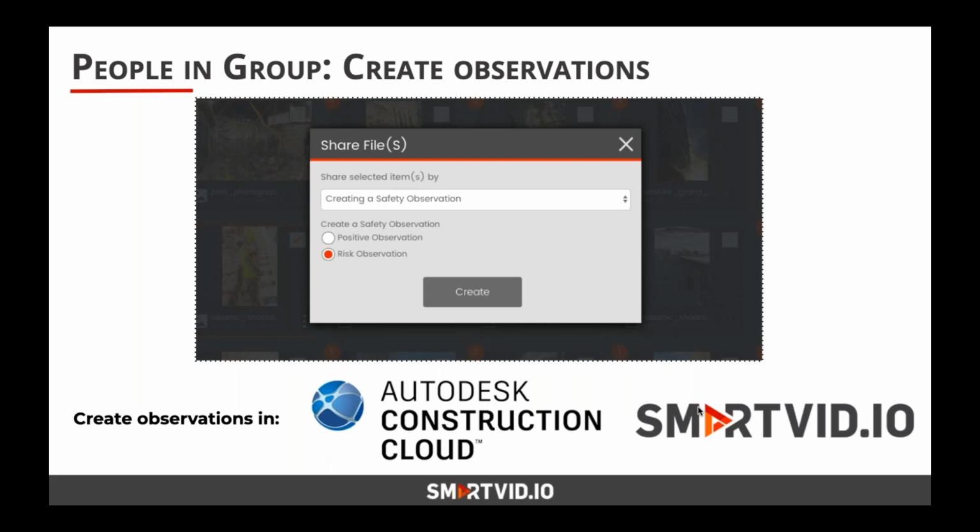So if there's lack of social distancing being observed, or again, another coming soon feature, if there are workers without masks, those can automatically create safety observations and then be followed up on, so that you don't have to worry about stuff falling through the cracks. It's there and it's logged.